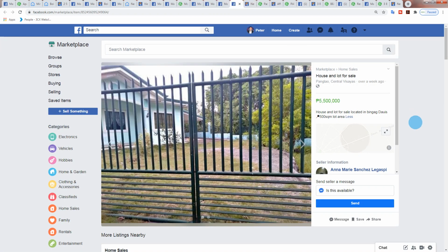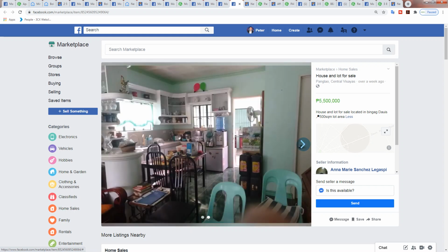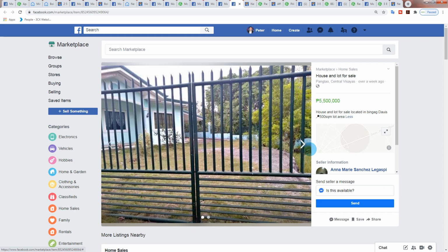This is again 5.5 million. There's quite a few properties in this price range. So, 500 square meter allotment, and that's the property there. You can see from the fence it is gated. It is a bit private, and room for some vehicles and toys. And that's the inside of the house. And that's all the photos I have. I apologize.